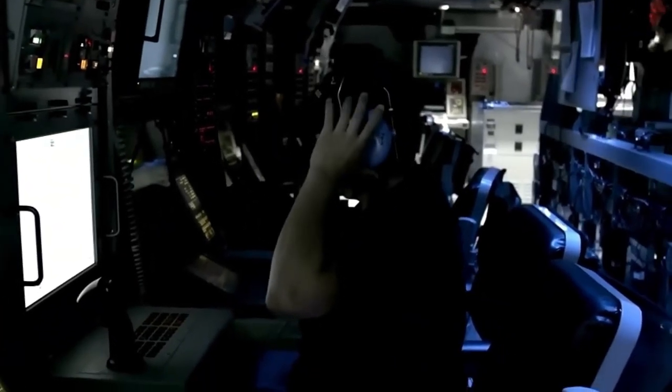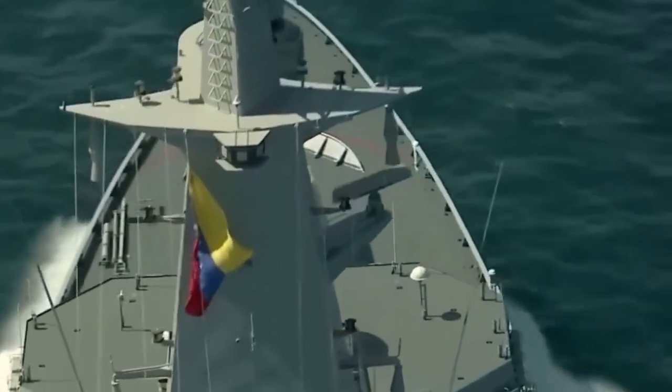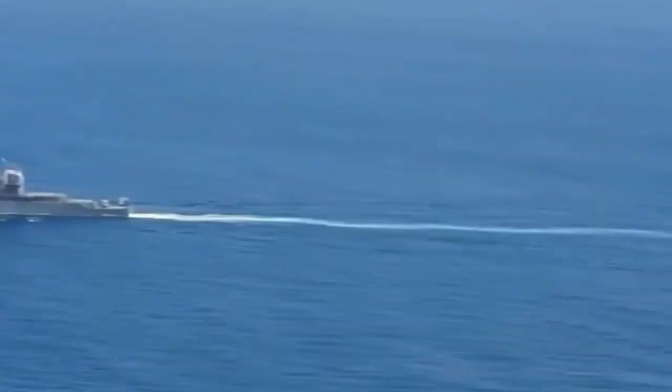It is not only about weapons. It is about controlling tempo, pressure, perception, and escalation. It is about deciding whether a confrontation stays below the threshold of open conflict or crosses it, and making sure that decision belongs to you, not your opponent.